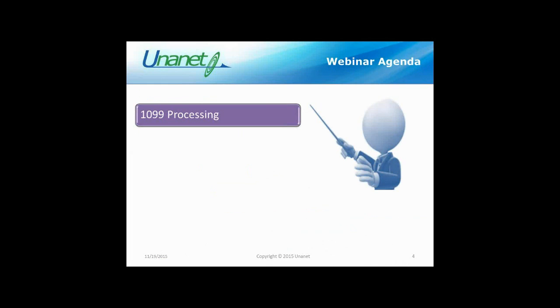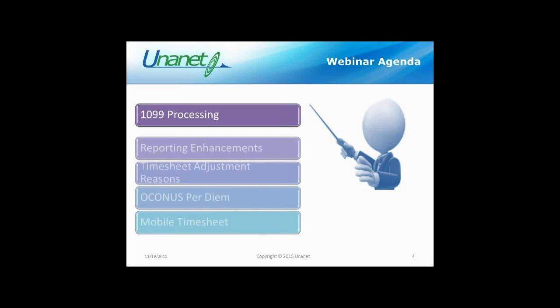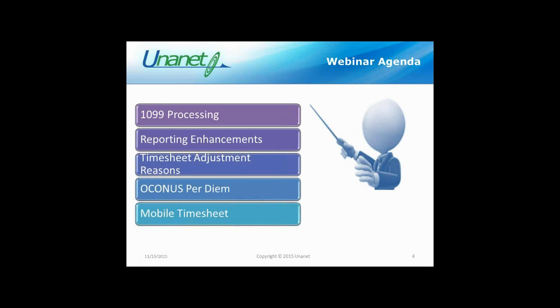I wanted to briefly go through what we're going to be covering today: 1099 processing. In addition, there are some other enhancements, reporting enhancements, and timesheet adjustment reasons. There's a new OCONUS per diem calculation for inclusion of tax, and we'll also have a sneak preview of our mobile timesheet. We're very excited about that today.